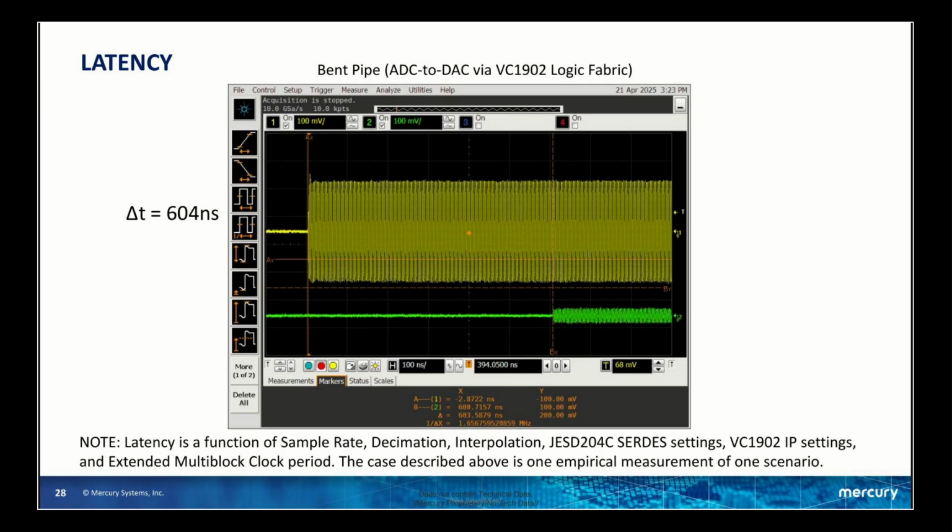As I mentioned earlier, when I was describing the test setup, we're driving into the A to D. It's going from the A to D through the DDC, across the GSD interface and SerDes into the FPGA, into the VC1902, turns around in the logic fabric in the sample processor and goes back out the SerDes back to the electro-MA, drives through the DUC and out the DAC and drives the signal. So the yellow represents the ingoing signal and the green represents the outgoing signal.